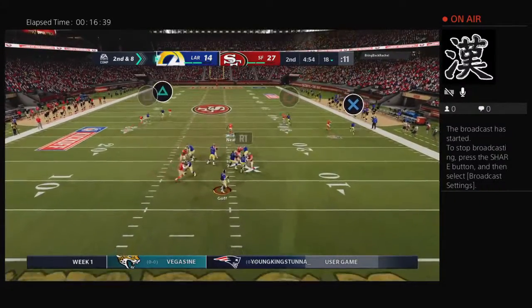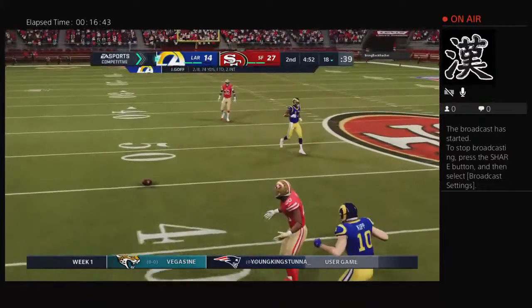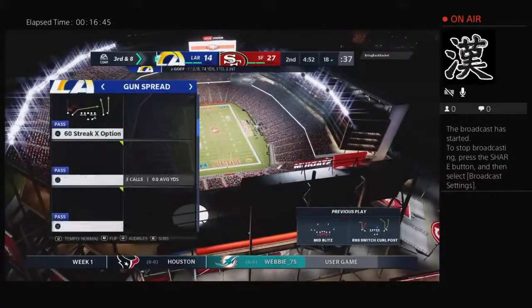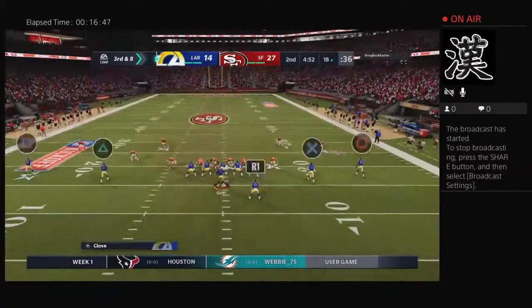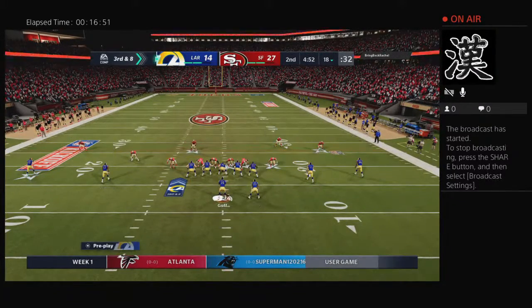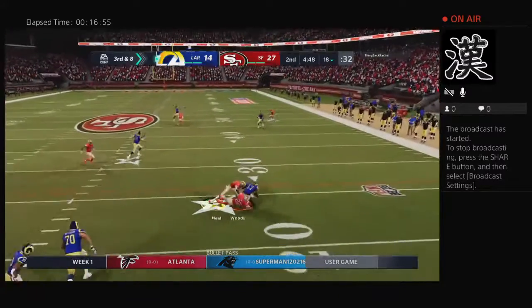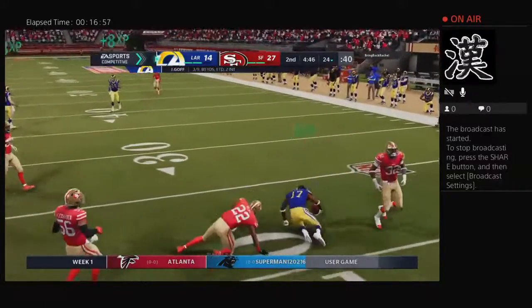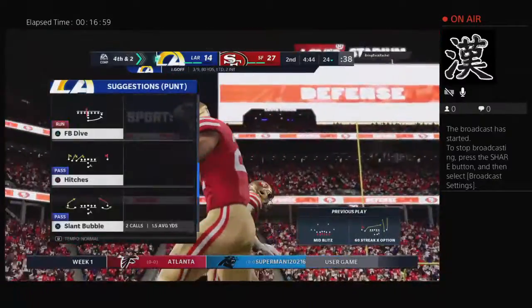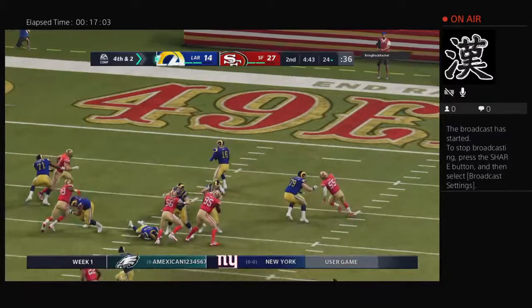A shotgun snap for Goff. His throw incomplete. He was looking for Cooper Kupp there. And that takes us from 2nd to 3rd down. So the failure to connect on 2nd down leaves him staring up here at a 3rd and 8. Right side complete. That's Woods. Yeah, this defense rallies and they stop him short of the first down right near the 24.